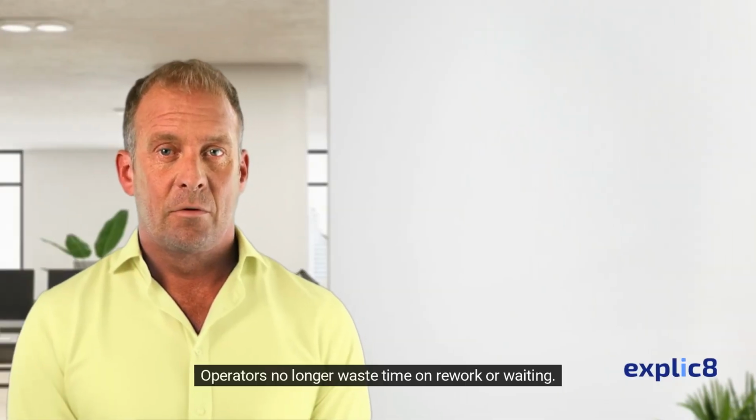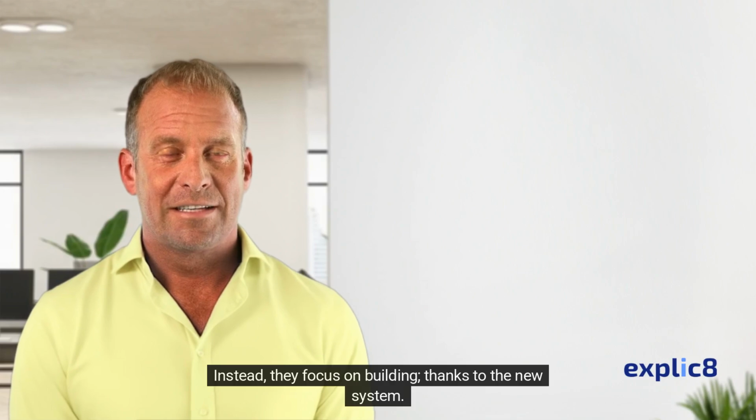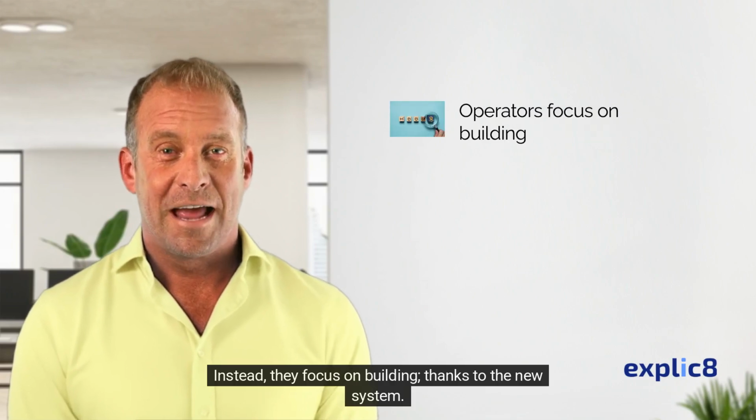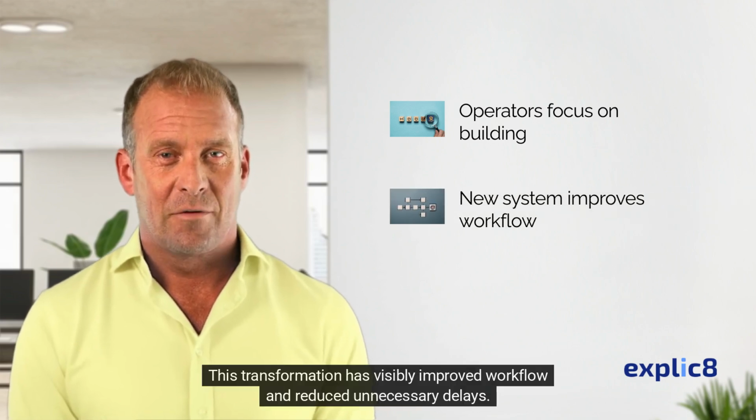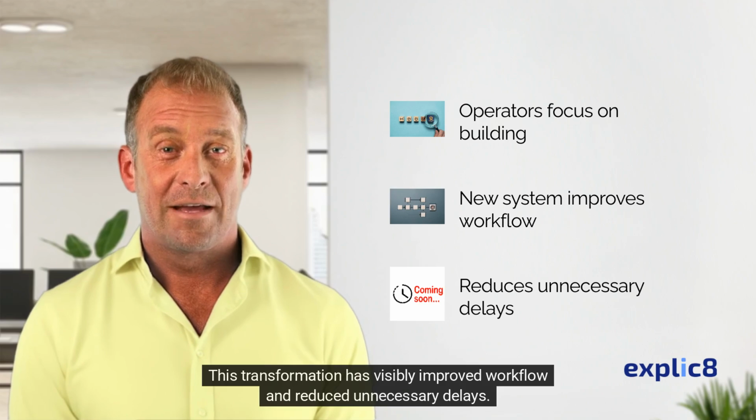Operators no longer waste time on rework or waiting. Instead, they focus on building, thanks to the new system. This transformation has visibly improved workflow and reduced unnecessary delays.